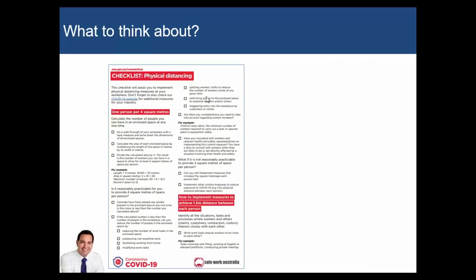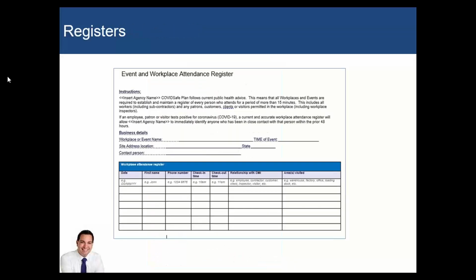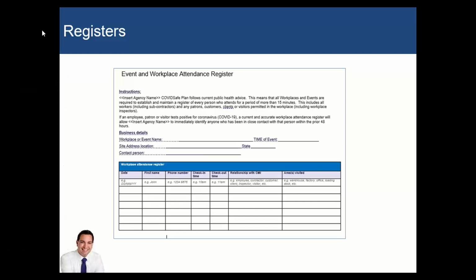Now, what we have done is also summarize these down into a COVIDSafe plan for you to look at. And what I mean by that is, on top of just those checklist points, there are safe work requirements that you also need to look at. Many of you might have seen these around physical distancing, health and hygiene, as well as cleaning. And you're kind of looking at this going, well, how much do I actually need to look at? On top of that, you then need to consider your registers. So event and workplace register.